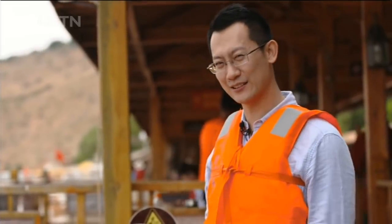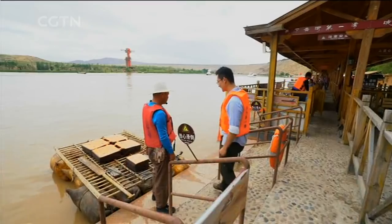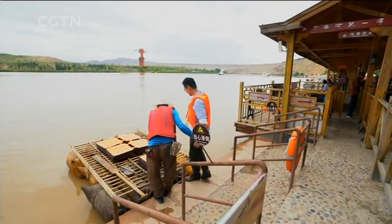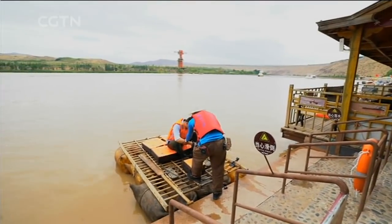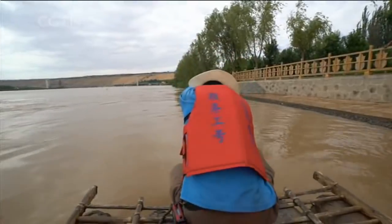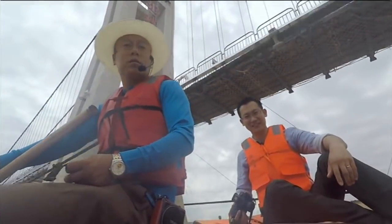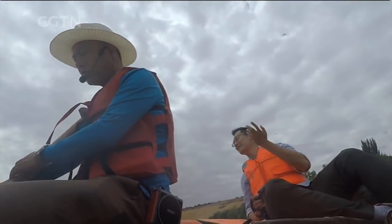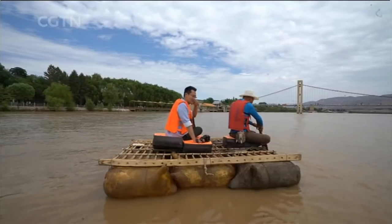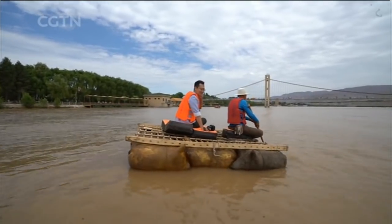Pretty interesting. I've ridden on lots of different crafts, but this will be the first time I've ridden on a raft made out of inflated sheepskins. Well, it looks pretty firm. Hey, first impression, it's very stable. What we have here is basically an ancient rubber dinghy. It's pretty comfortable here. I guess they probably didn't have any of these paddings back in the days. It's a very ingenious use of your environment and I guess your natural resources.